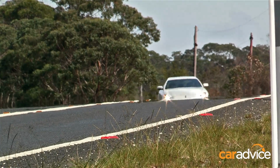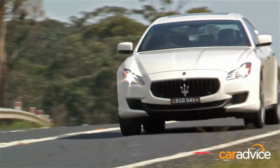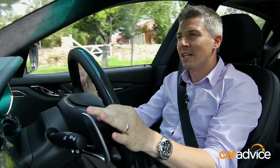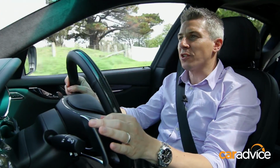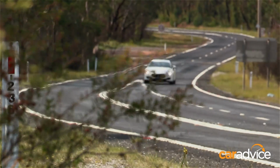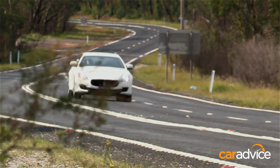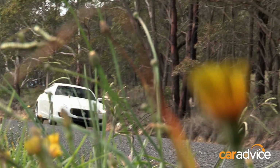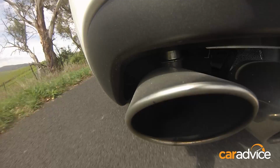There's a choice of Quattroportes, the V8 powered GTS and the V6 powered S we're driving here. The twin turbo V6 and twin turbo V8 are actually closely related and both built by Ferrari in Maranello to Maserati specifications. Now you wouldn't choose the V6 over the V8 just for fuel consumption because there's not a great difference. However, you would go for the V6 to save nearly $80,000 over the GTS. Doesn't sound quite as good as the V8, but saying that, it's still got plenty of character.